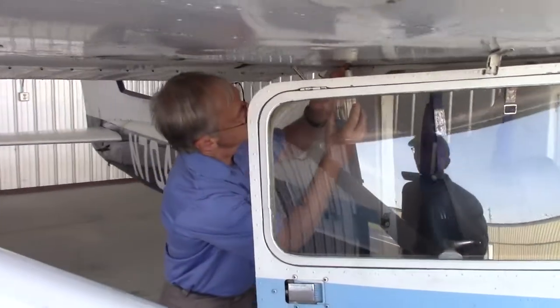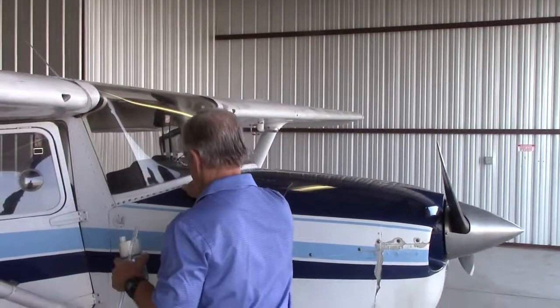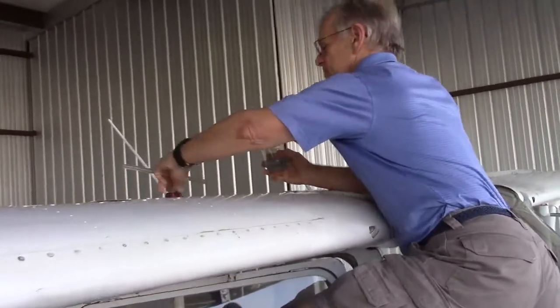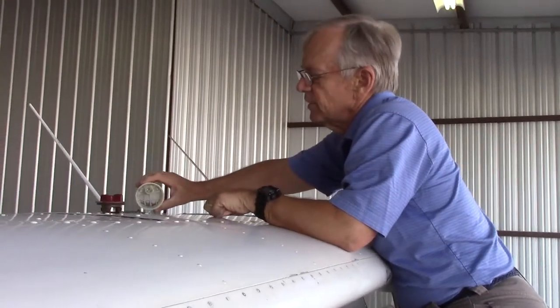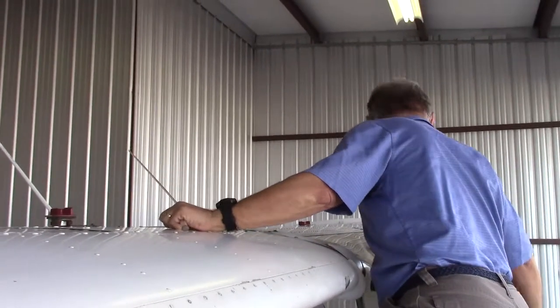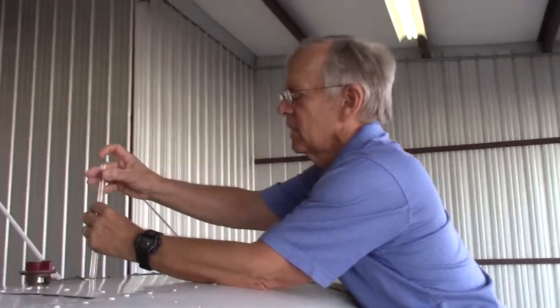Now, what are you doing now, John? So, we drain a sample of fuel out of there to check that it's the right kind of fuel. There's no water contaminants inside of it. And then I return it to the tank rather than throw it on the ground. And you can tell that by the color of it, John? Yeah, blue is 100 octane.